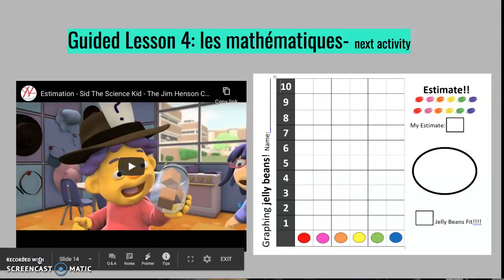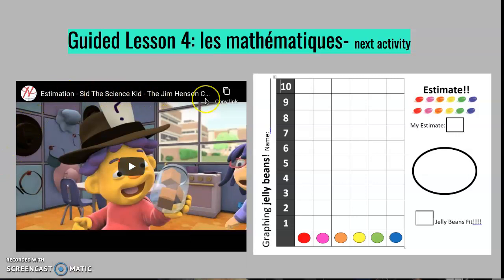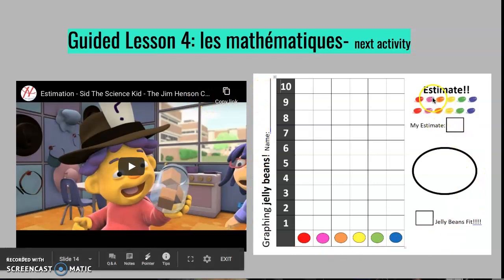Guided lesson number 4, les mathématiques. We have our estimation activity. This week we have a video by Sid the Science Kid at Jim Henderson Company. And as you can see here, we have estimate using Jelly Bellies. And again, this activity will be done in class if you are coming back on Monday and Tuesday.